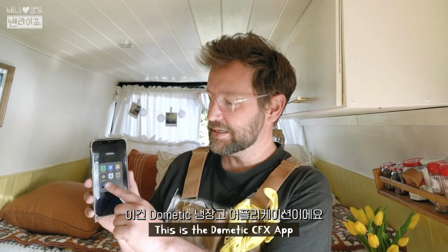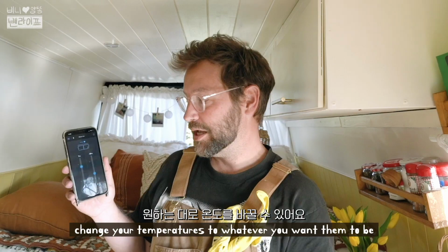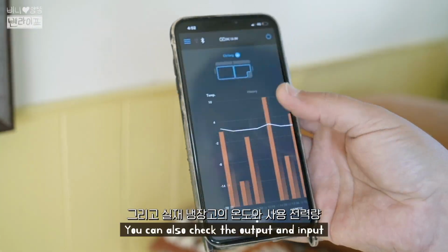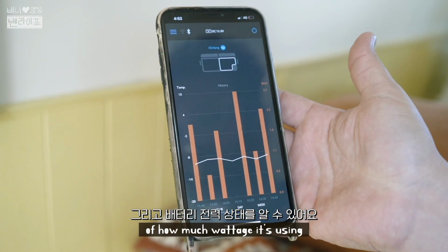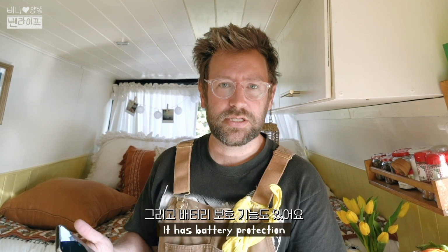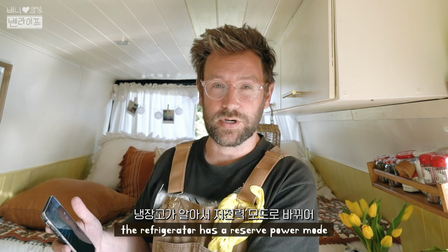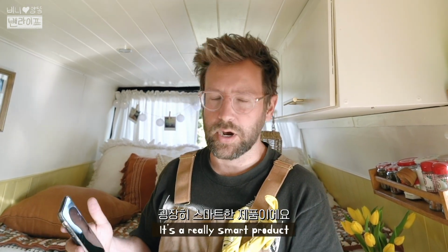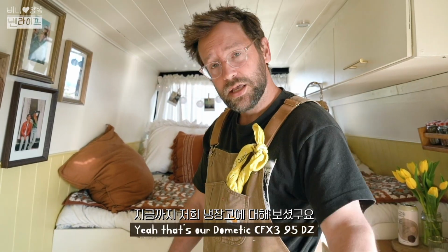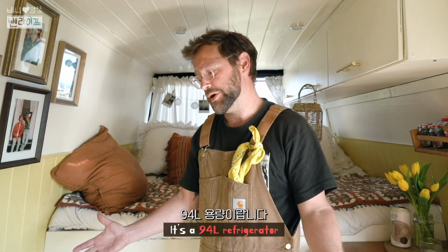This is the Dometic CFX app. It's pretty awesome. You can control your refrigerator from the app. You can slide these up and down, change your temperatures to whatever you want them to be. You can also check the output and the input of how much wattage it's using. Oh, it has battery protection. So if my battery gets below 12 volts, the refrigerator will go into a sort of reserve power mode so as not to kill your battery. It's a really smart product. Yeah, that's our Dometic CFX395DZ. It's a 95-liter refrigerator.